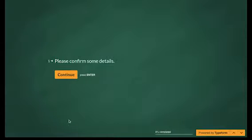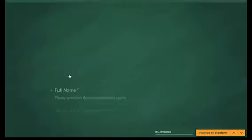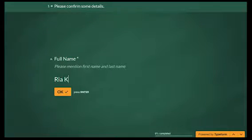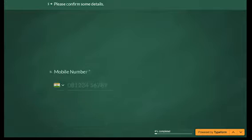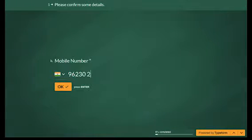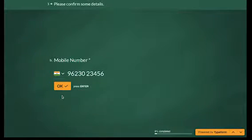First, let's confirm some basic information about you. Please press continue to start. Please ensure you fill in your full name, including both first name and surname. Hit OK to continue. Please enter your own mobile number here as we will call you on it. Make sure to recheck that you have entered the correct 10-digit mobile number. Press OK to enter.